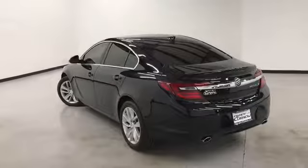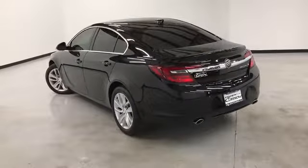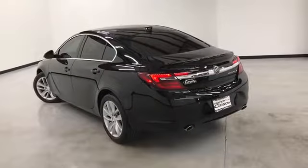Both of the rear seats fold down so that you have access all the way into the trunk. This vehicle comes with a multifunction remote, which includes remote start and remote trunk release.